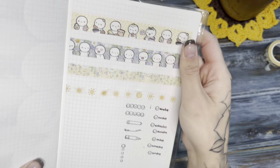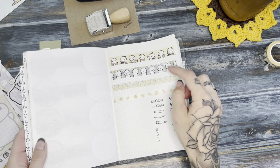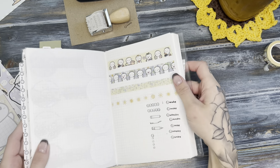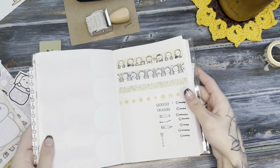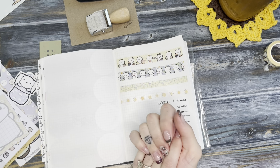So if you didn't get your hands on the subscription, I would definitely wait for the subscription leftovers to pick up these washis, because they are just stunning. I mean, look at the yellow with the polka dot background. It is so pretty. Okay, that's enough about the subscription.